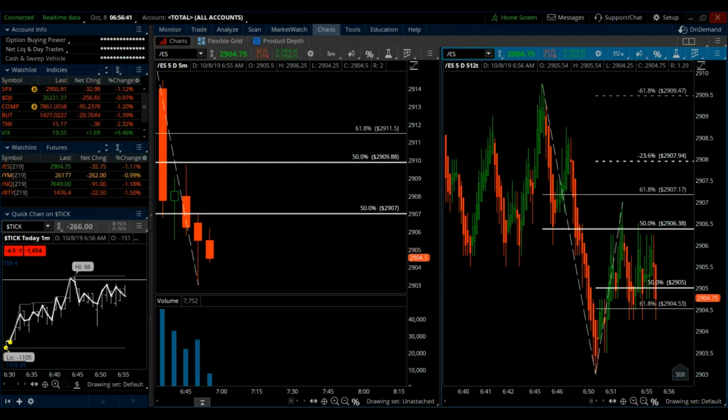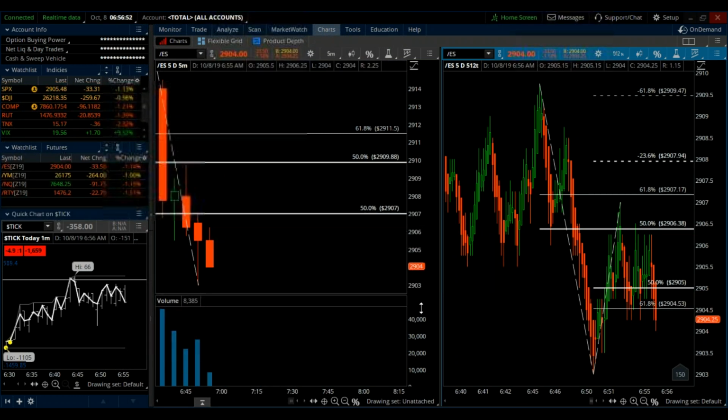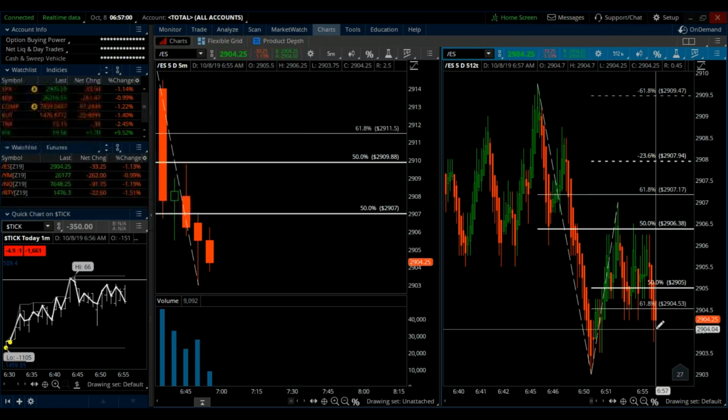We'll see if we break this low, if we can come down and break the low of the day, just do it briefly, a real short break, and then boom, turn around. That might be a likely scenario. Give her one more tick and we got our first target here.